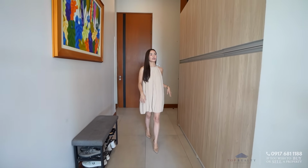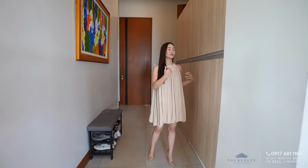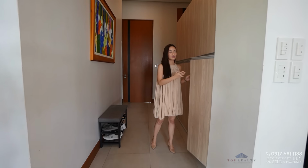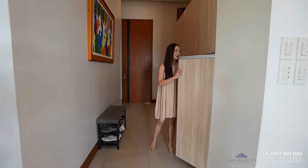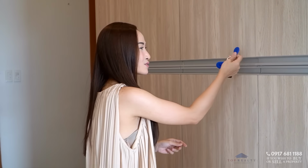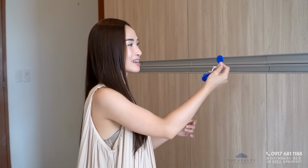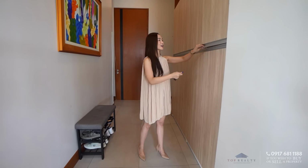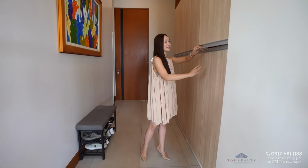So before we go back to our main areas, I just wanted to show you guys this set of cabinets. For these cabinets, if you wanted to keep some valuables in, you can access this through this, what do you call this, key card or something. So you just have to press this and it opens, and it's the same thing if you wanted to lock it. Okay, right now this is used as a shoe cabinet.